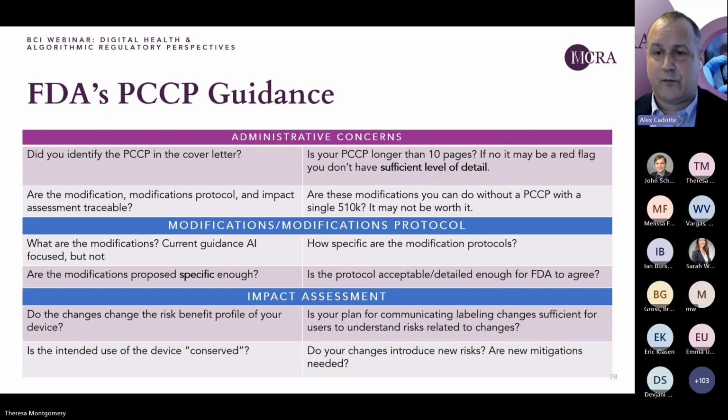And they really are looking for the level of detail down to the work instructions and possibly SOPs that you're using as part of this process. Another point that should be hit on here is, are the modifications that you're proposing specific enough? And that applies to the protocol as well.